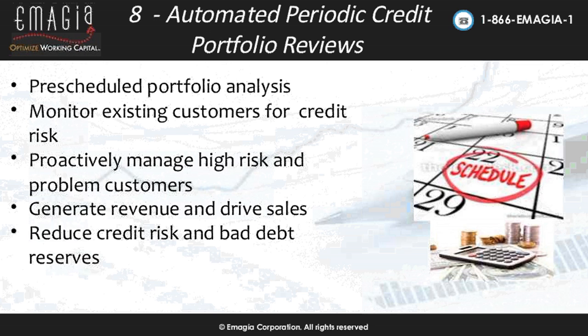You get a report of those customers that have not utilized their credit limit to their fullest. You may have a customer with a $100,000 credit limit that's only purchased $50,000 worth of product. They may be completely current, and you can use this to generate an automated review, and then you can work with sales to build business with this specific customer.